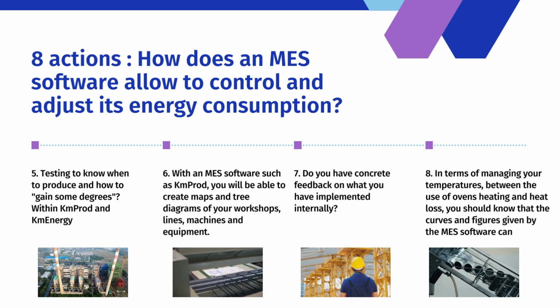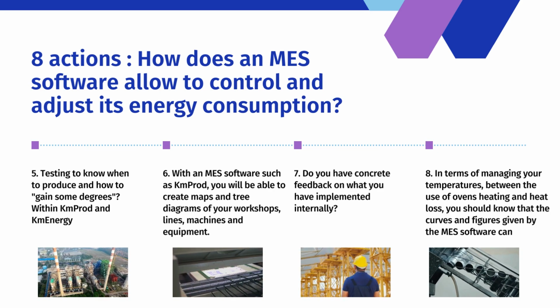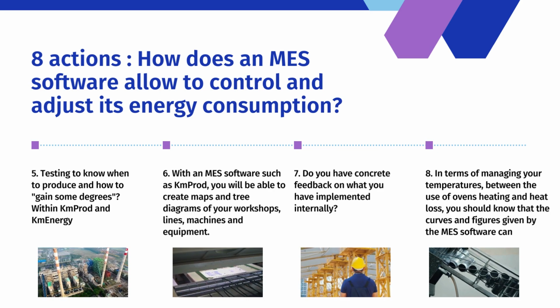7. Review your instructions and processes. Do you have concrete feedback on what you have implemented internally? The software will be able to adapt your instructions to your production.